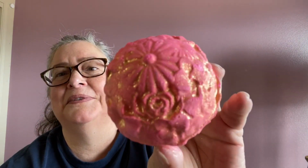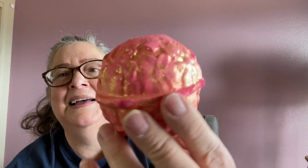So that's Rose Gold. I hope I got two of those. Did I remember to get two of them? Oh, good. Yes. I remembered to get two of them. Okay, cool. So another pearl and another pearl. I got an additional Keep It Fluffy bubble bottle because I already used the one that I had.